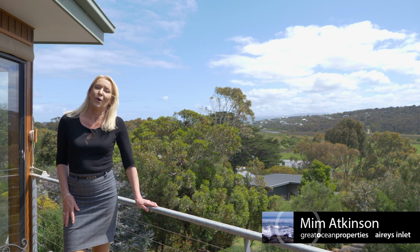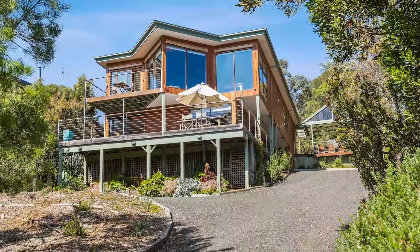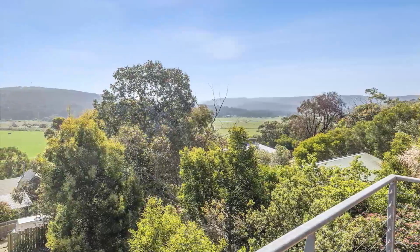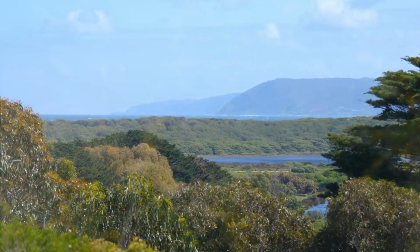Hi, I'm Mim Atkinson from Great Ocean Properties, and this is 48 Bambra Road in Aireys Inlet. As you can see from the elevated position, this property boasts a simply stunning river valley view.